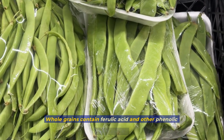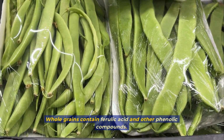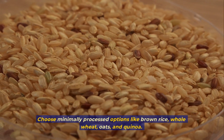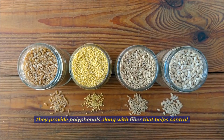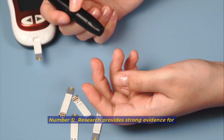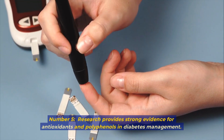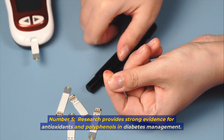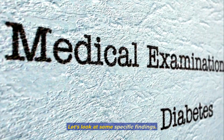Whole grains contain ferulic acid and other phenolic compounds. Choose minimally processed options like brown rice, whole wheat, oats, and quinoa. They provide polyphenols along with fiber that helps control blood sugar. Number 5. Research provides strong evidence for antioxidants and polyphenols in diabetes management. Let's look at some specific findings.